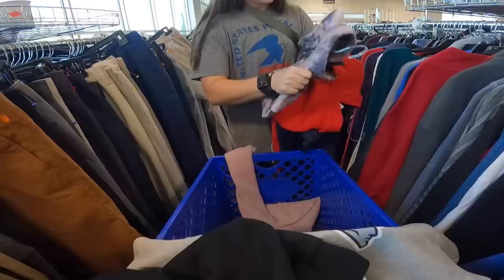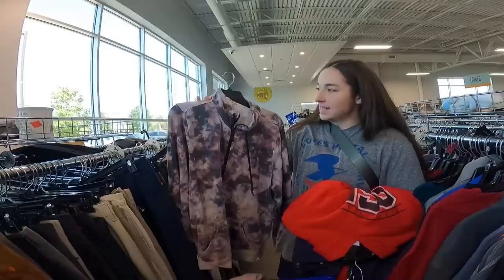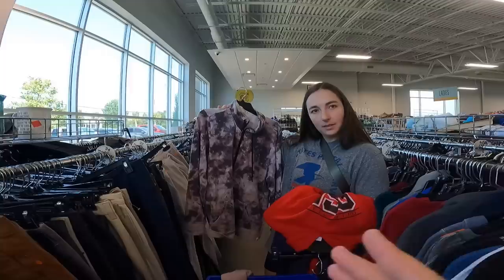I also have a Torrid. Oh, look at you. Torrid Active hoodie. That's awesome. It says a size 2. I think it might be a Torrid 12. It's like the largest. So a 1 would be like extra large, 2 is 2 extra large, I think. Something like that. Okay. I was like, this is pretty big.